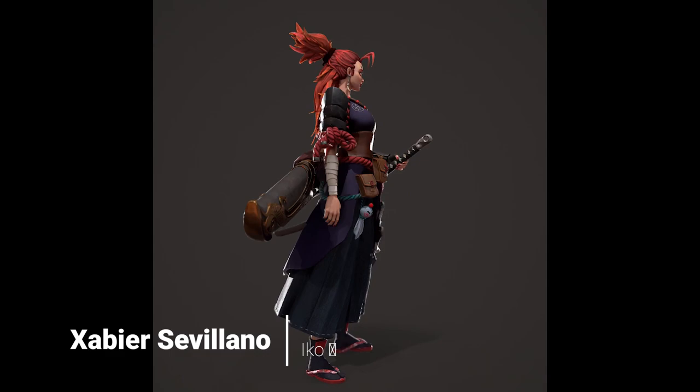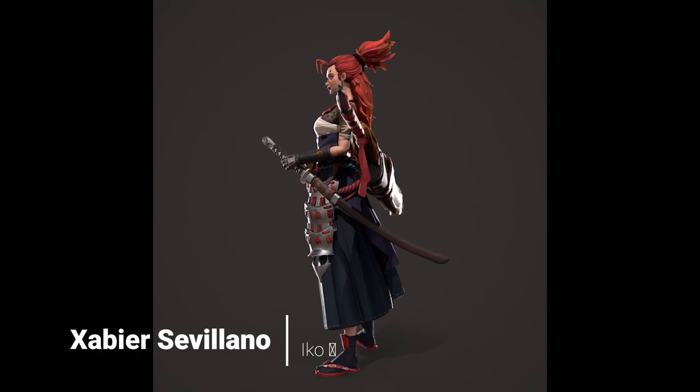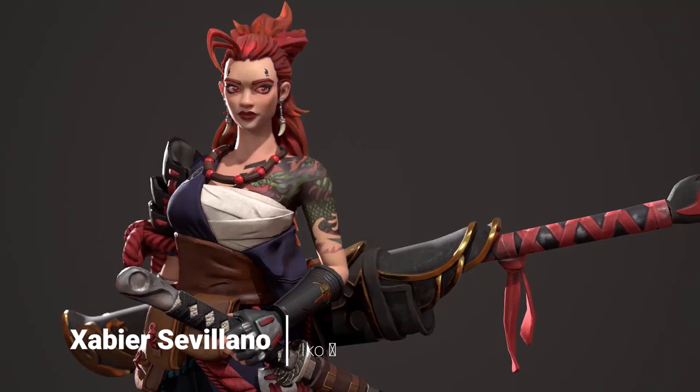Xabier says, "Based on a concept from Ho China, but I decided to change the face and some details. I did this project following the CGMA course character creation for games with Patrick Young. Thanks for a lot of the feedback. It really helped me improve my workflow."